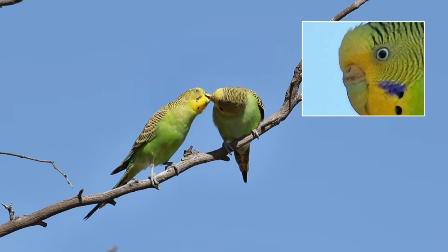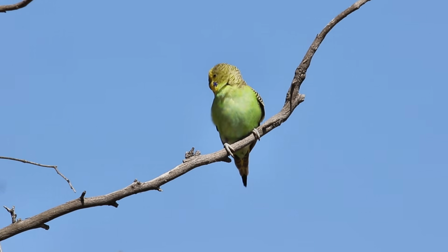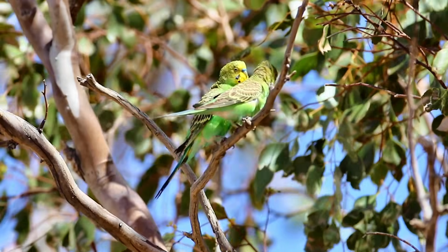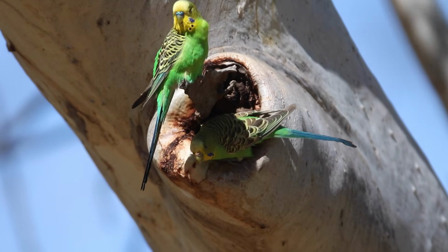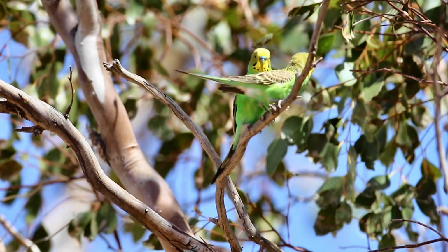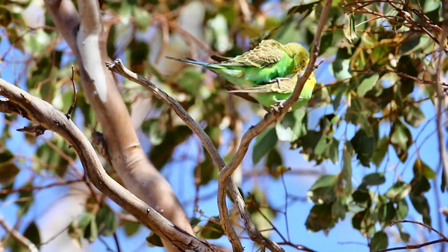Now, when budgies are in breeding mode, this is the typical situation. They may be small groups, but never large. And the male and the female can usually be found sitting together on a branch. They nest in limb hollows, and once a suitable nesting site has been found, they will copulate and then lay the eggs in the hollow, raising the subsequent young.